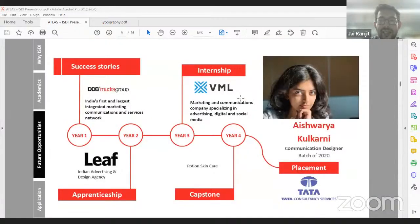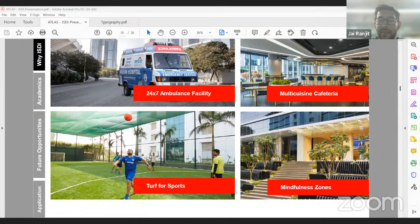This is just a couple of examples of our students and where they're placed, including TCS, and on-campus opportunities for everything beyond the classroom just as well to make sure you're safe, you're looked after, and that you have a full belly every single day.